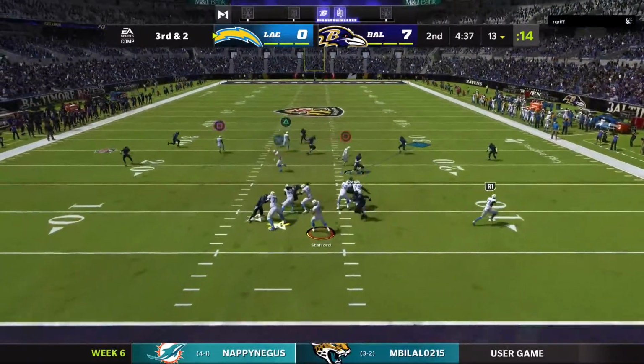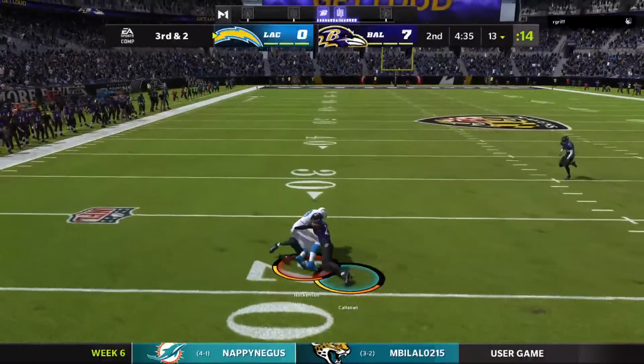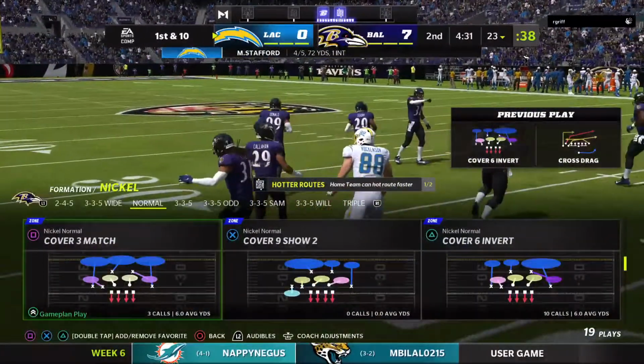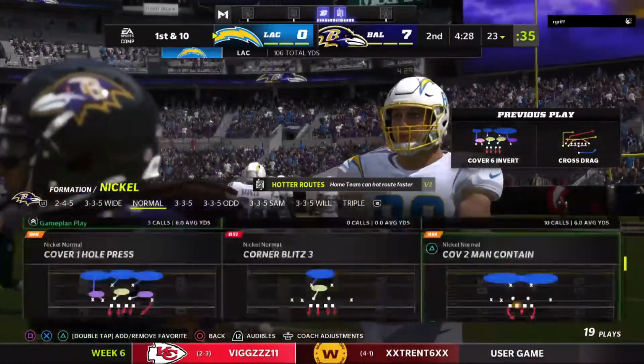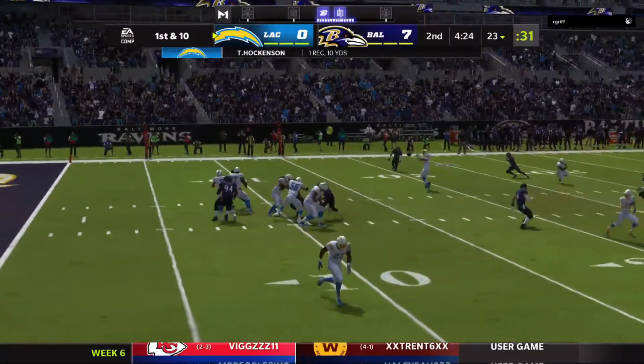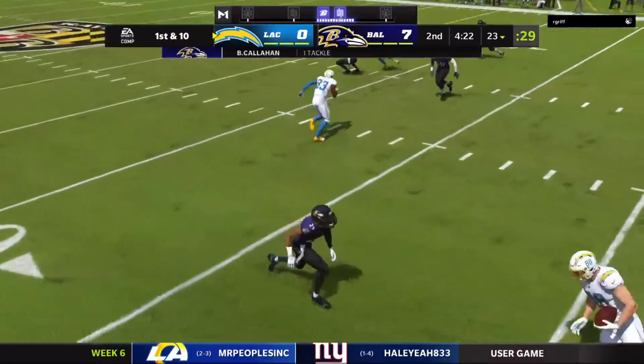3rd and 2, Stafford. That's caught by the big tight end, T.J. Hockenson. And he is going to have the Chargers first down as they're able to get the third down conversion. A nice pickup of 10 means that this drive will stay on track.